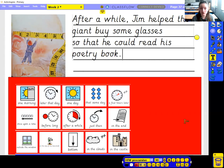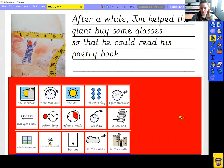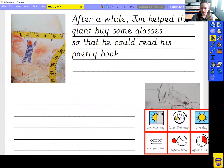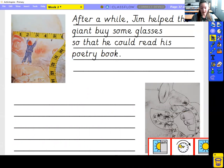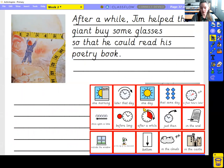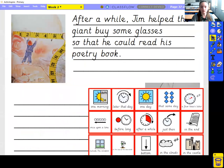I didn't have to do that. I could have just said, after a while, Jim helped the giant buy sunglasses. Full stop. But I've decided I want to write a little bit more on this one. What happens next? Oh, this is when Jim helps him find some teeth. So let's think of another time adverbial I could use. Remember, time adverbials tell me when something happened. I don't want a place adverbial, I want a time adverbial. Think of another one I could use.